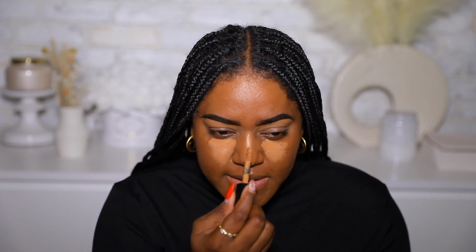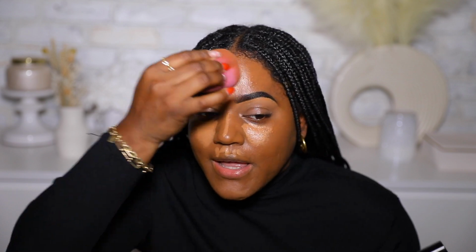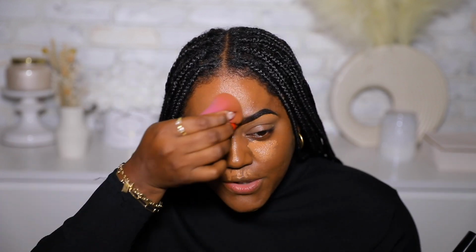I don't know if I mentioned, but I wanted to use more Rare Beauty products today because I'm trying out new Rare Beauty things. Whenever I try new things from a brand, I like to kind of stick with a lot of their products, so that way I see how it works together. Because sometimes the brand, or Selena Gomez in this case, may have a vision of how everything works together, so it's nice to see everything all together.